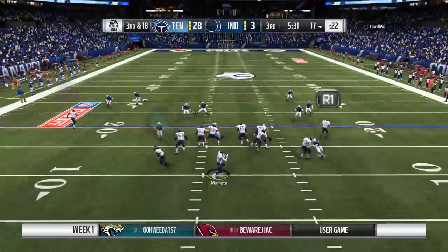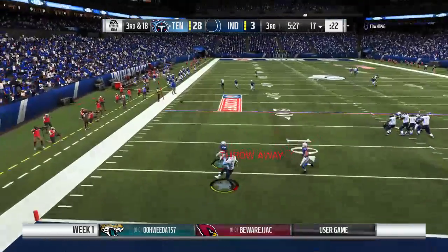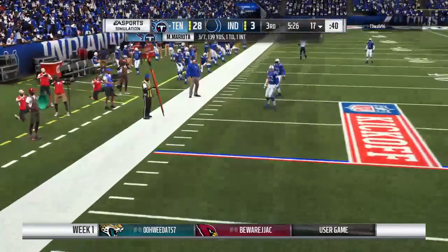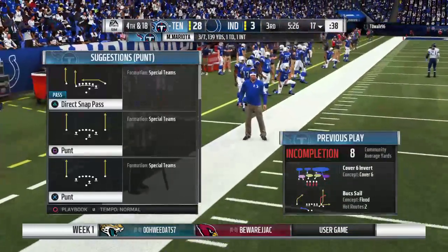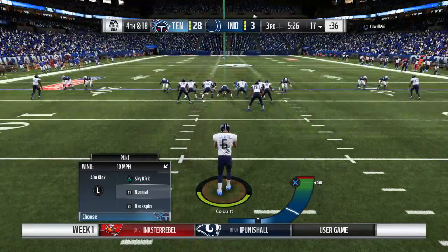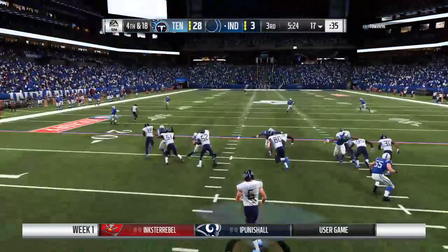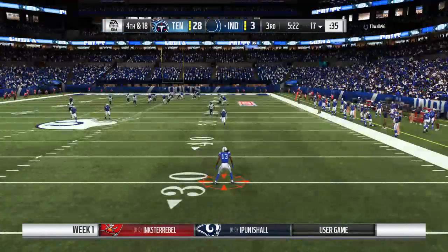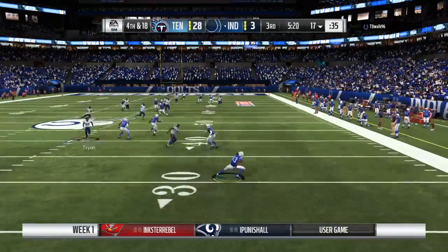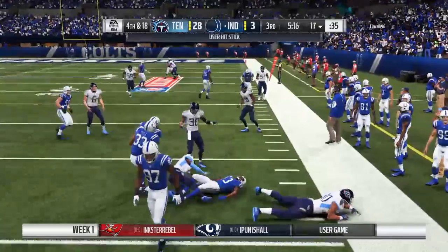3rd and long here for Mariota. Dancing to his left. And he'll just toss it away. So he throws it away, and that brings up 4th down. Well, no second guessing the call here. It was 3rd and long, so throwing the football was probably the smart play to try and pick it up. But they don't get it, and now the defense goes off the field feeling pretty good about themselves, gaining some momentum. They force them into a likely punting situation.